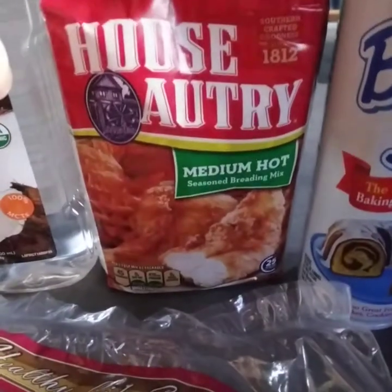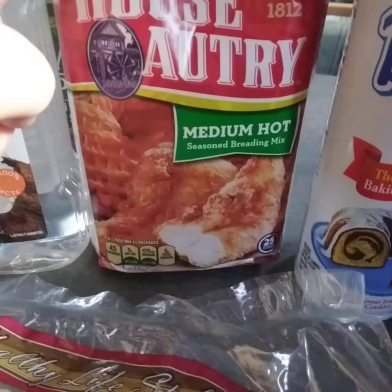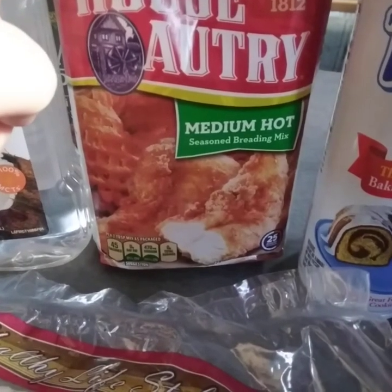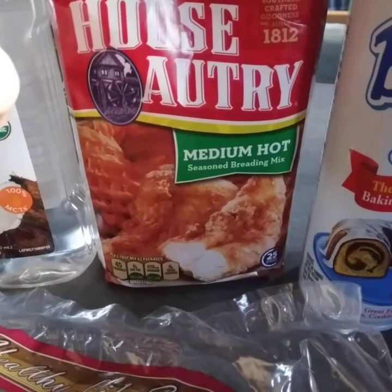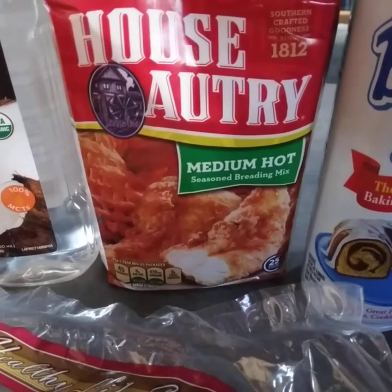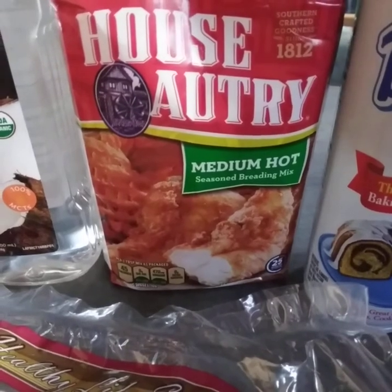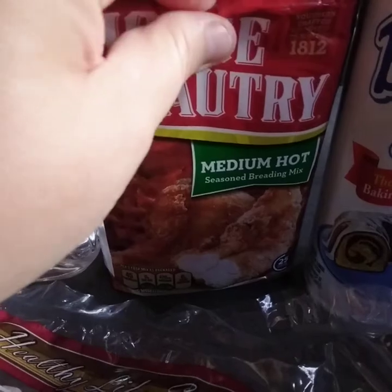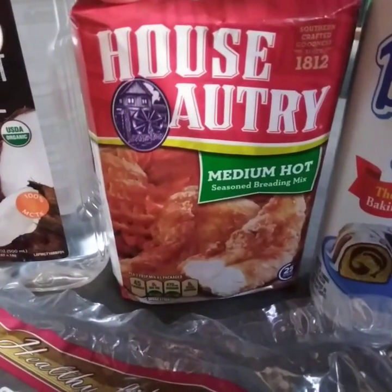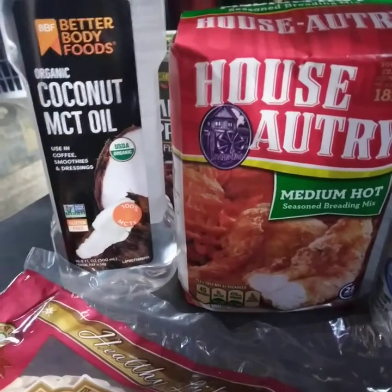And then I picked up some House-Autry medium hot seasoned breading mix. I get a lot of fish from where I work because my husband's fishing. Right now we're catching trout. You're allowed up to 4 trout per day without setting off the game warden, or whoever you want to call that person that comes out there and harasses everybody on the pier.